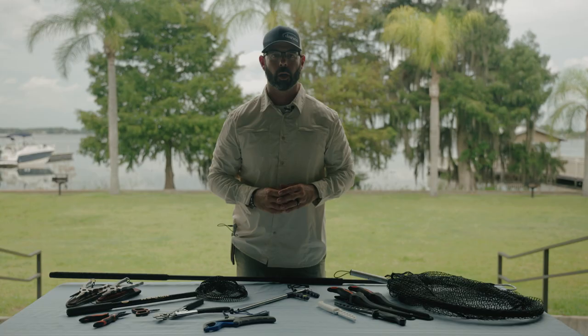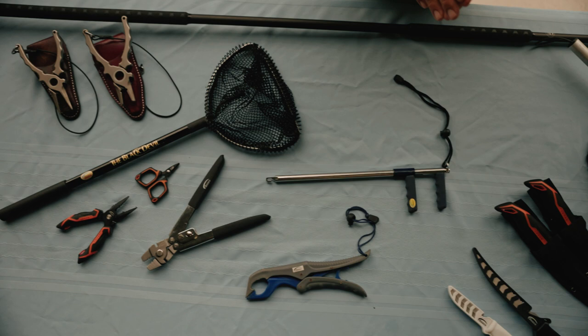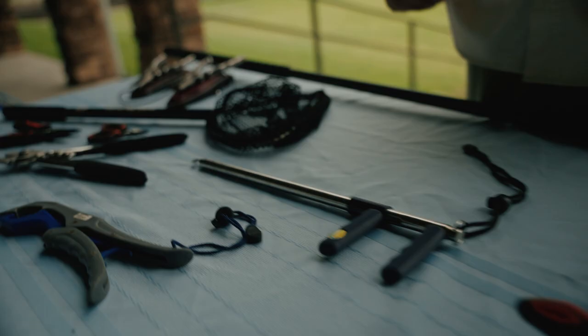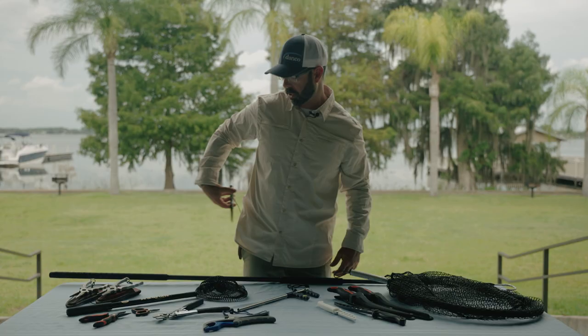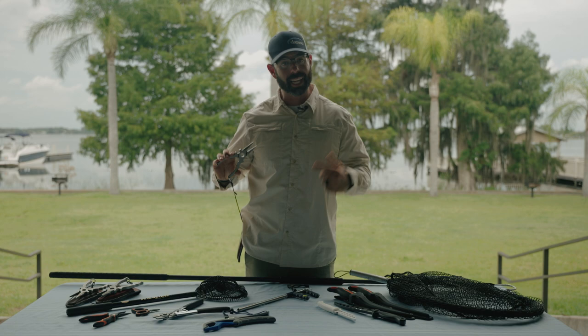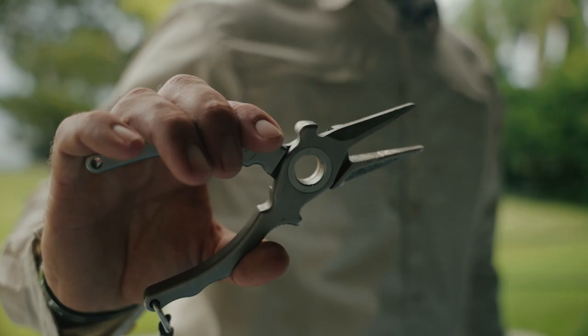One huge important piece of advice my dad taught me was having the right tool for the job. And the same goes with fishing. I love fishing equipment and tackle and gear. I'm a fishing nerd when it comes to all that stuff. And one tool that I use every single day are my Danco pliers. Danco is known for making premium pliers. They even named them Premios.